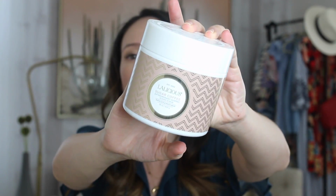This really works wonders. A body scrub that I really love is the Lalicious Sugar Coffee Body Scrub. It's a whipped texture, smells divine, and it's quite natural. It's mostly just lots of oils and sugar, but because it's a whipped texture and it's not too oily, it gives me a nice gentle exfoliation, but leaves my skin feeling nice and hydrated.